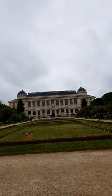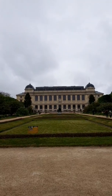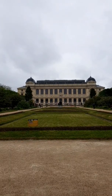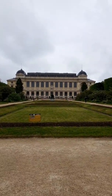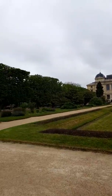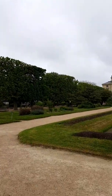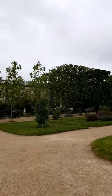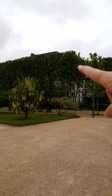Okay, this building here is the Grande Galerie d'Evolution. Okay, it's an amazing building in itself. I'll post some photos of the inside of it. They'll be old photos, but they are my photos, so they won't be just stock footage. Over this side here, behind the trees, we have a rose garden. We also have the mineralogy and geology department. We have the botany. This is over here, this building over here.